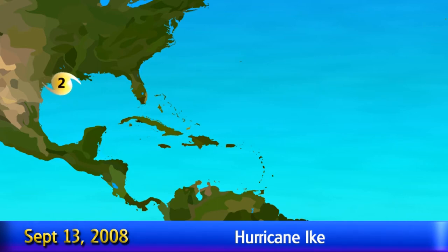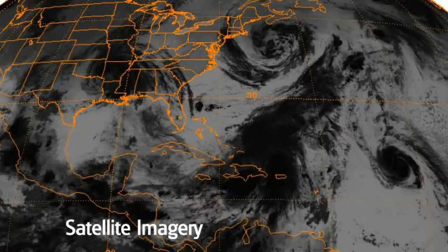Ike then proceeded into the Gulf of Mexico and intensified into a Category 2 hurricane once it cleared land, an intensity it maintained until its final landfall in Texas.